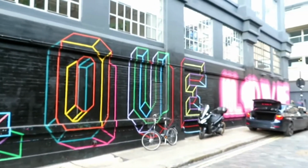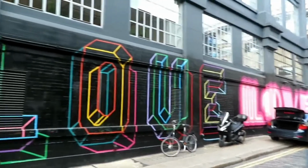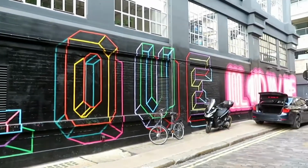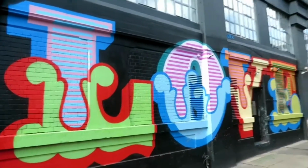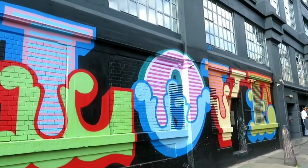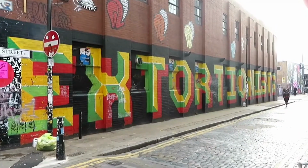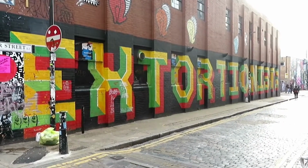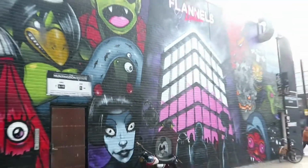This is just a selection of some of the street art that we saw, and there's no way that we saw most of it. If you're thinking of coming up here at the weekend, Brick Lane is just around the corner from where we are, and that has a big market on a Saturday, so you might want to combine both.